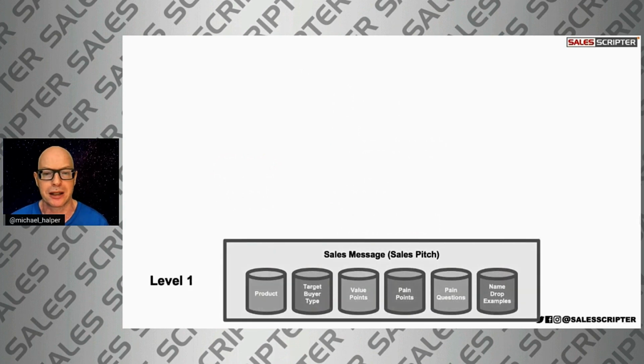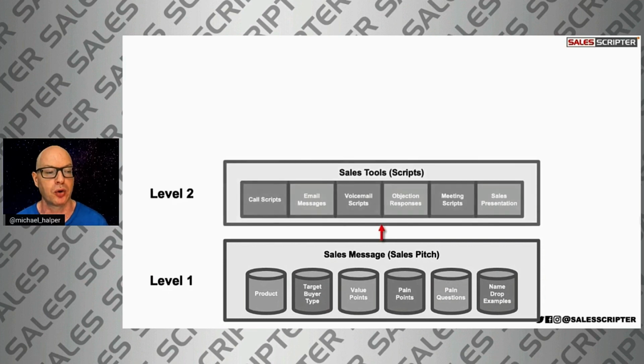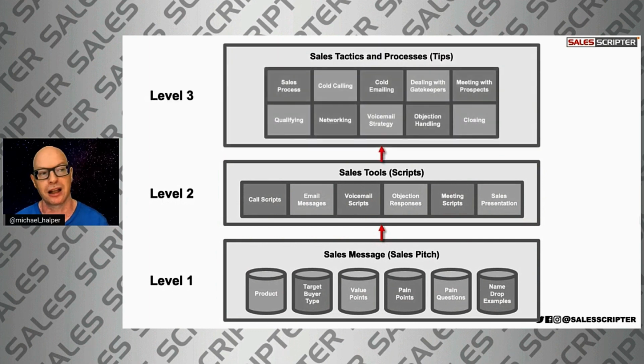And by the way, we call it a system because it's a step-by-step thing that you can learn and implement for yourself or for your sales organization in the same way that you could implement a software application. So level 1 of the SMART sales system is to build your sales message. Level 2 is, once you have your sales message, to use that to create your call script, your emails, and objection responses. And then level 3 is all about execution. So once we have our call script, how are we going about cold calling or cold emailing, and objection handling?